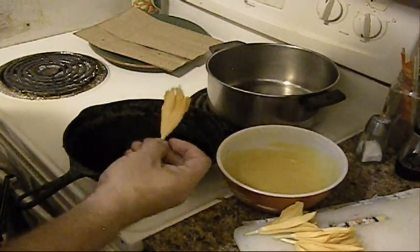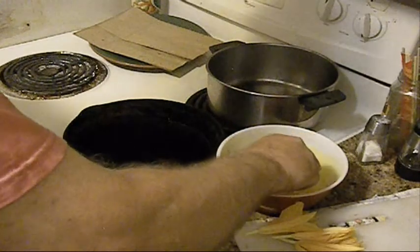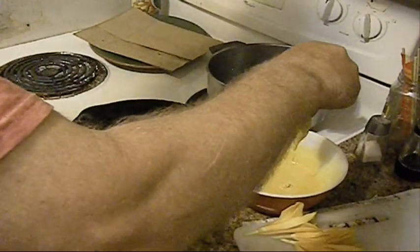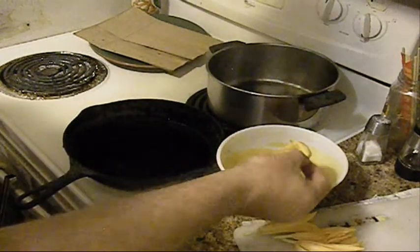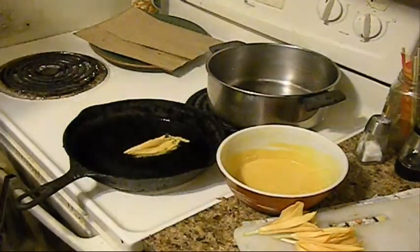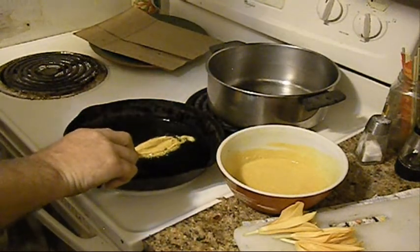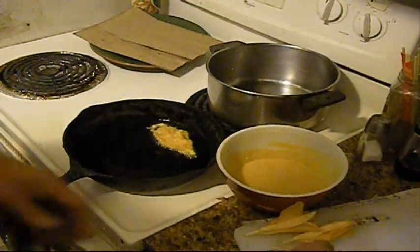I'm going to take the entire blossom. Notice that it's closed up a little bit since picking. And just going to bloop that into the batter. Let it drain just a little bit. That looks pleasant. And into the fat. Oil, fat. That was pretty neat.